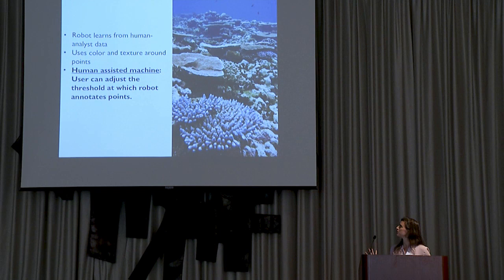So it allows the user to identify a threshold at which they want the robot to start identifying. So you could say, after you've trained up an image set, okay, go to town, do what you do. Or you could say, CoralNet robot, only name that point if you're 80% sure. And so it gives us an opportunity to keep humans in the loop, which is really important.